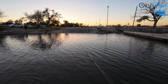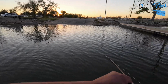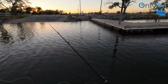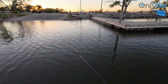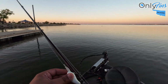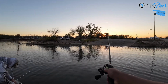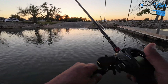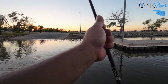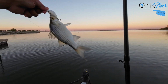You got one? Oh, you got off? I did, yeah. Boat ramp fish. Oh, I got one too. Damn it. You getting hit? Yeah, you just keep messing with it. Oh, there he is. White bass? Yeah, probably. Look at that. If you could hook him not so hard next time, that'd be great. I got one. All up in the boat ramp. Another white bass, small.